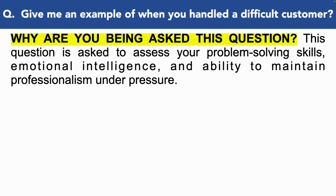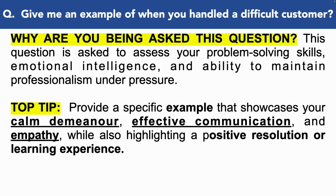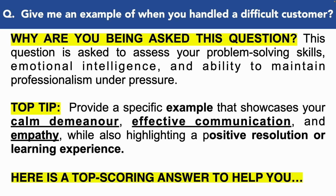Remember, you are representing the NHS, and the NHS exists as a patient-centred service. So you need to make sure you can maintain professionalism under any sort of challenging situation. So my tip here is to provide a specific example that showcases your calm demeanour, your effective communication and empathy, while also highlighting a positive resolution or learning experience. So let's take a look at a brilliant top scoring answer to help you.